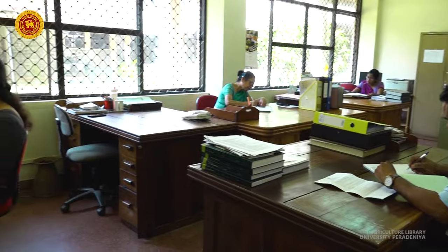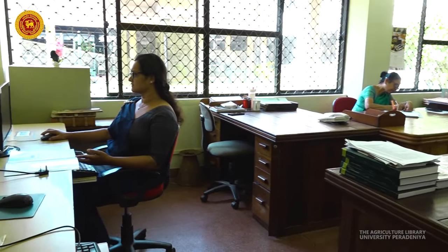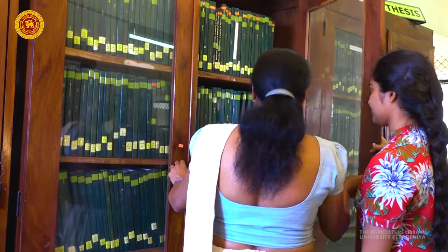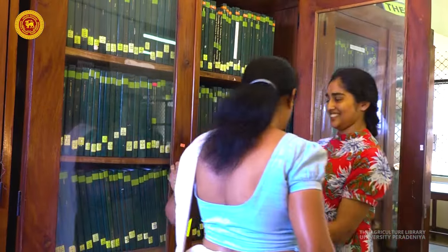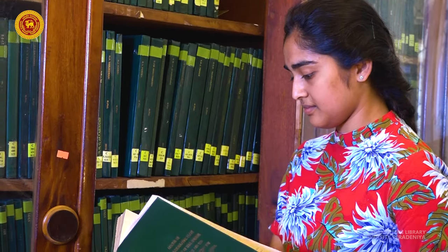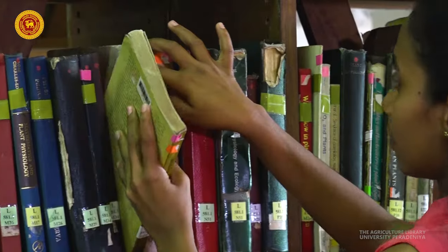The library also handles inquiries in the form of letters, emails, telephone inquiries, as well as the readers visiting the library and submitting their inquiries. The Agriculture Library is a member of major library networks in the country, which facilitate the exchange of library material among the members.